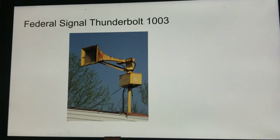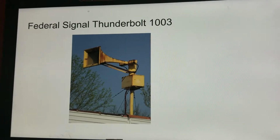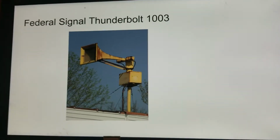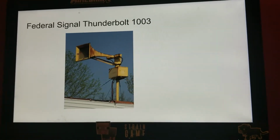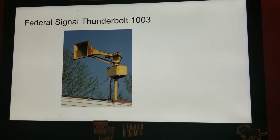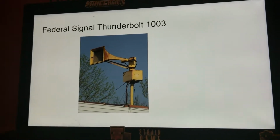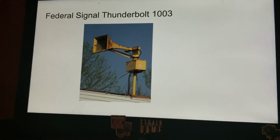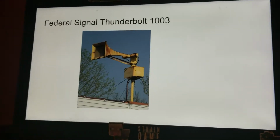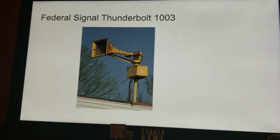So, starting at number 1, we got the Federal Signal Thunderbolt 1003. Now, the reason why I like this siren is because I like how it does pulse. It can do high-low. It can do like a 1000 noise, and it's really like a 1003. I just really like how it sounds.